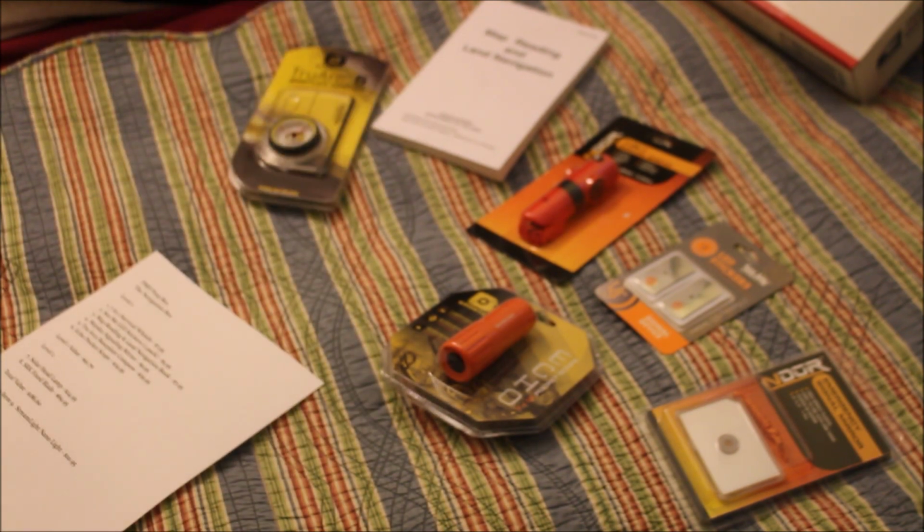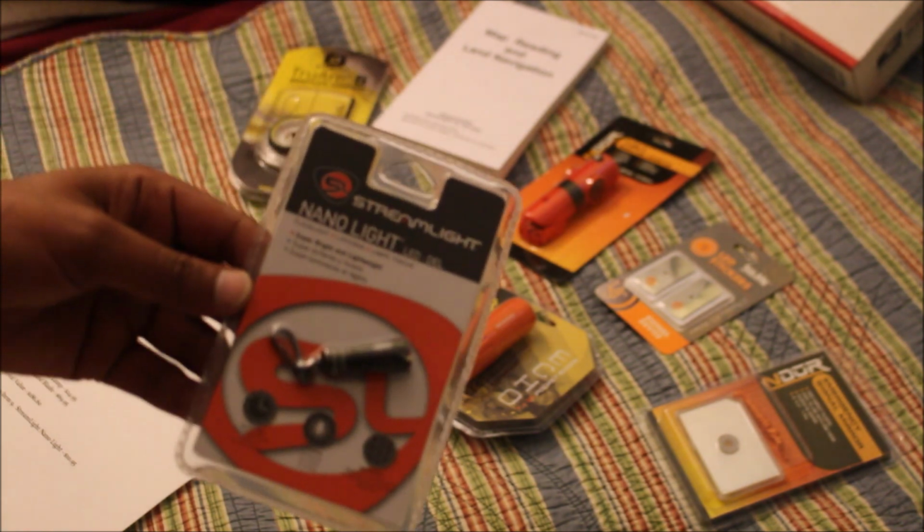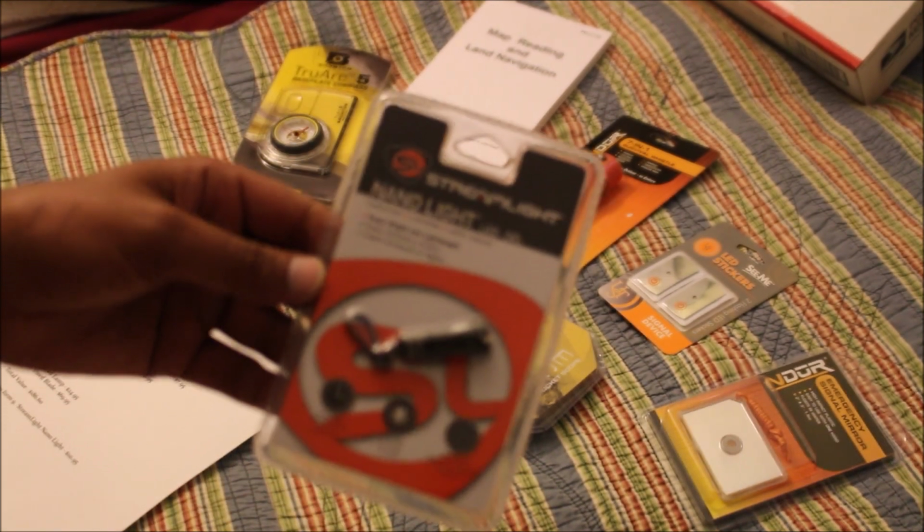Now, before we go on to the level 2 box, on the bottom of each info sheet, there's something that says a bonus item, because I said everybody who orders early was going to get a bonus item, but I just went ahead and gave it to everybody this month. But if you want to get the bonus item for the camp cooking box, go ahead and place your order by the 15th or something like that, and I'll give you the bonus item. But I included it for everybody this month, and it's a Streamlight Nano Light.